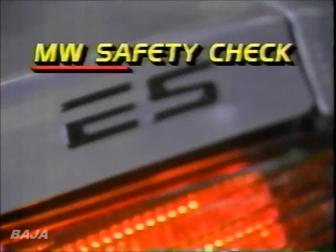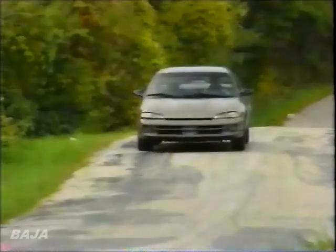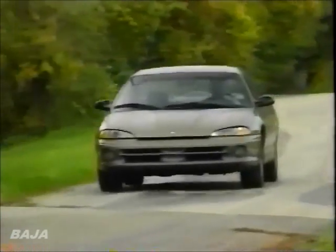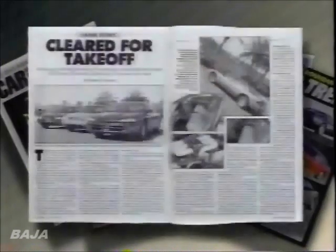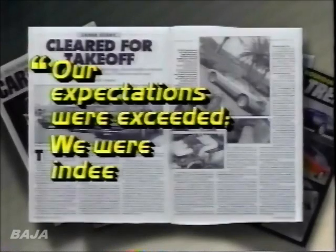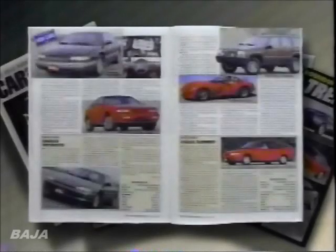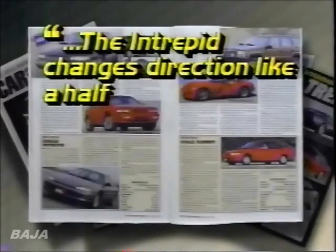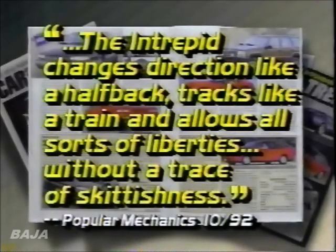The Dodge Intrepid ES passed our safety check with flying colors. Standard driver and passenger airbags and optional anti-lock brakes and traction control make this the most safety-conscious Chrysler sedan yet. And our positive LH impressions are joined by similar comments from virtually everyone that knows automobiles. Auto Week noted after a recent test drive, our expectations were exceeded. We were indeed delighted. Popular Mechanics raved the Intrepid changes directions like a halfback, tracks like a train, and allows all sorts of liberties without a trace of skittishness.